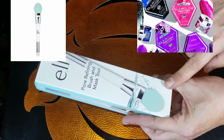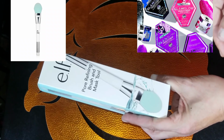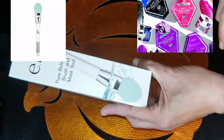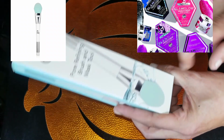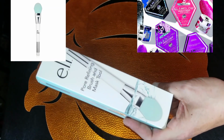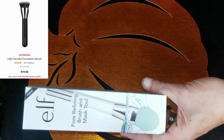The Glam Glow mask that I bought had a lot of glitter in it, and I didn't want to ruin the brushes that I do use for face masks. So I thought this would be great to use because it's silicone. You just wash it off and you don't have to worry about it. That mask has a ton of glitter in it, and I didn't want to wreck my stuff. So I got this, and I actually do really like this. And I'll be using this with other masks as well now.